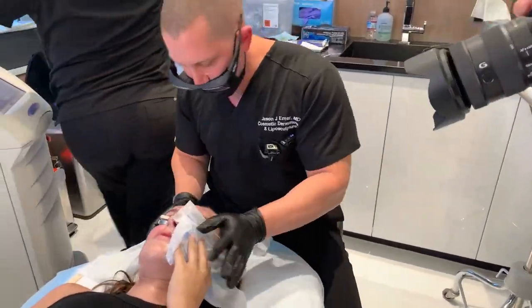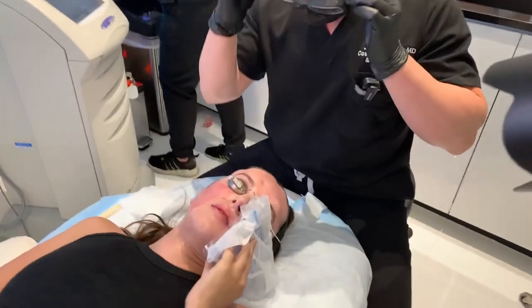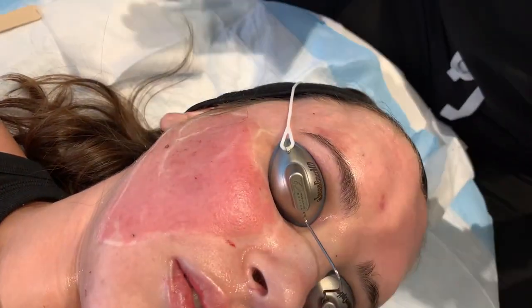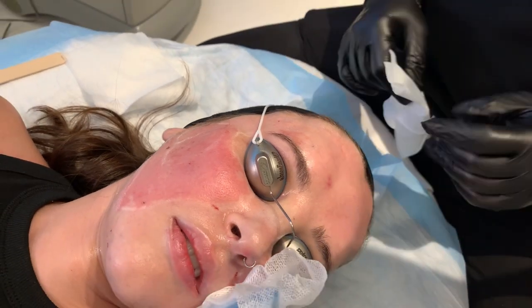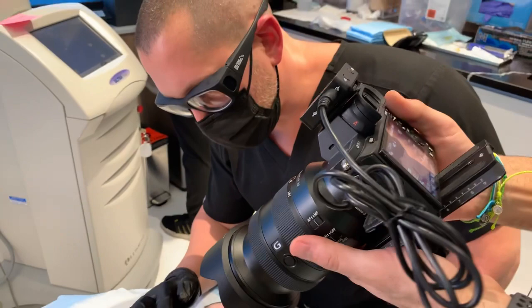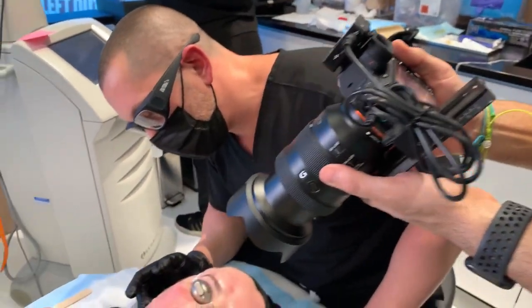So now we're going to switch over. So you guys take a look here. Come on in. This is what the deep looks like when it's at about 10-15% density. When you go higher than that, there's more blood. This is all she really needs because she doesn't have aggressively deep scarring.